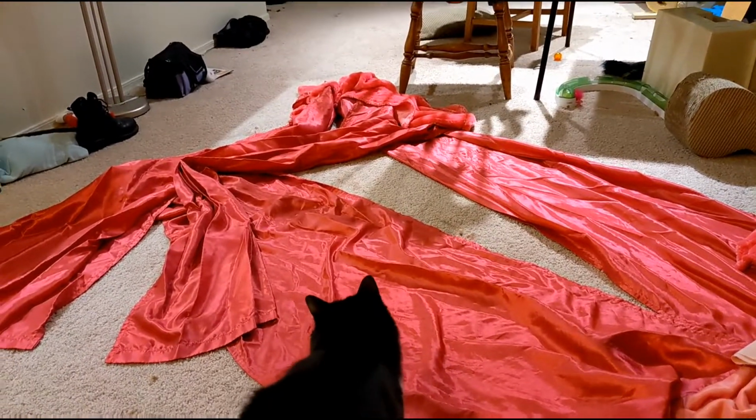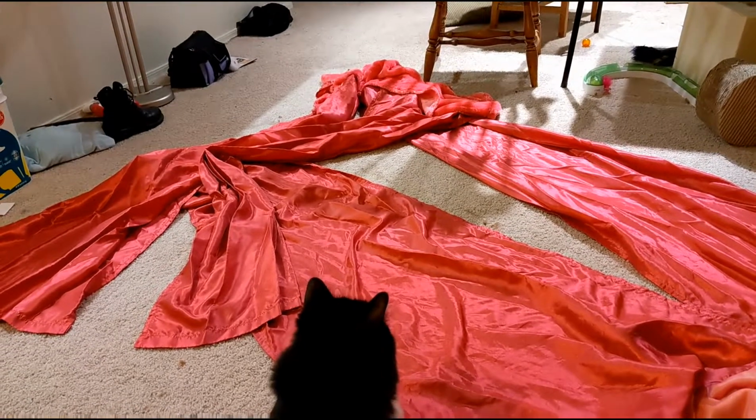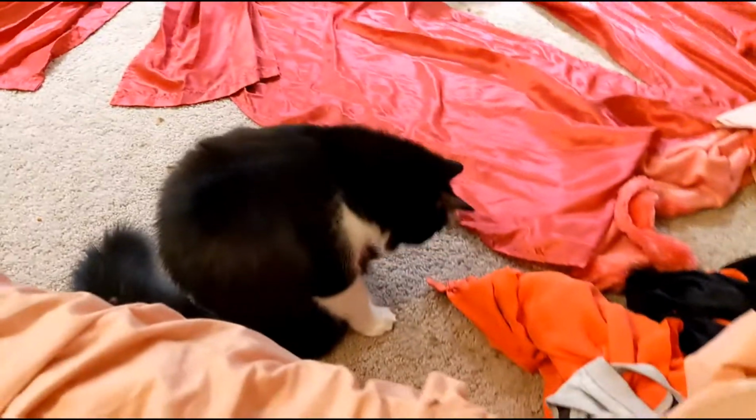And suddenly, out of nowhere, a wild cat appears! As you may know, cats are legally obligated to sit on every single piece of material that you set down on the ground. And well, I have 2 cats, so you can imagine the ensuing chaos.